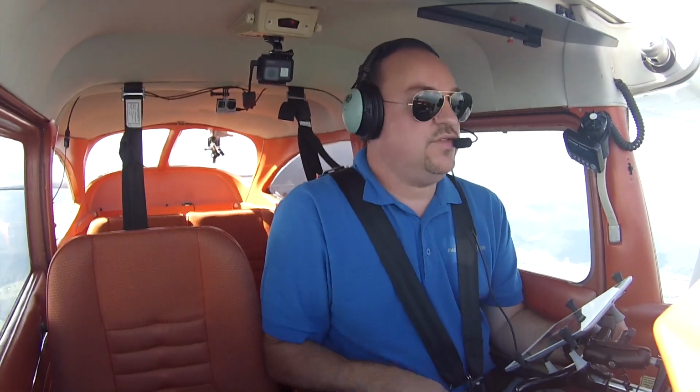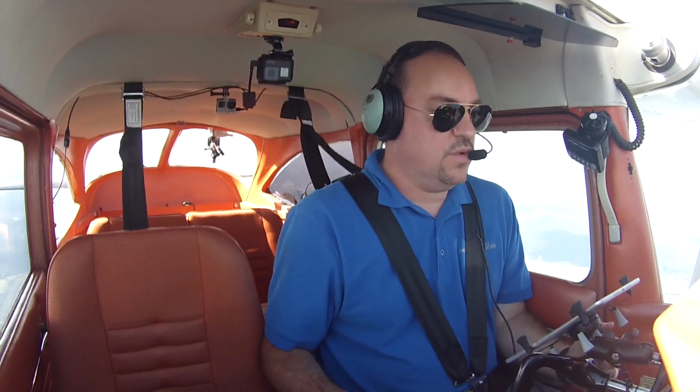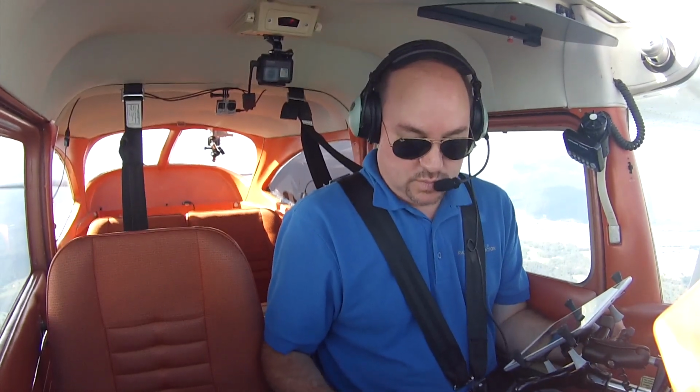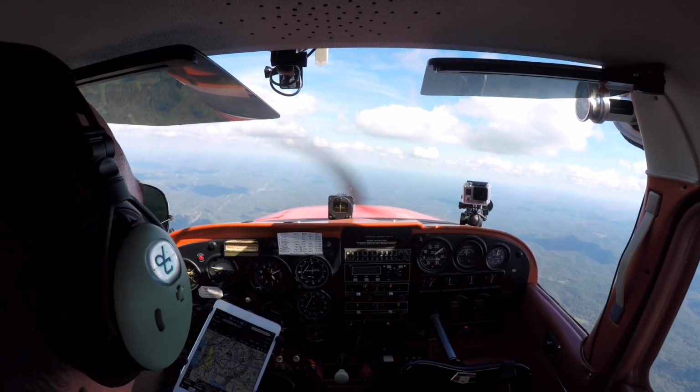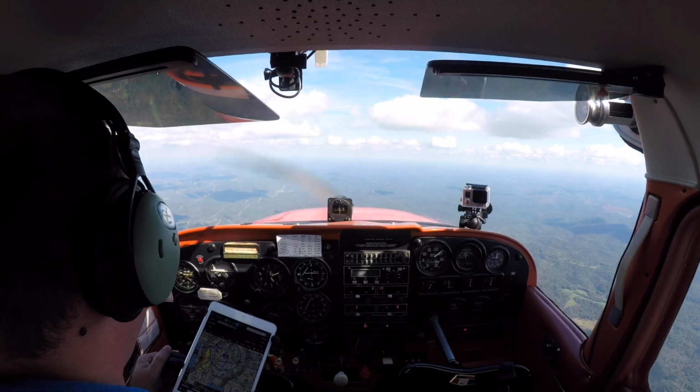Okay, let's get configured here. Let's turn our landing light off. Let's do a quick cruise checklist here, now that we're reasonably on course. Power is set as desired. Adjust trim and lean the mixture. That's what we're going to do once we get all settled in here.